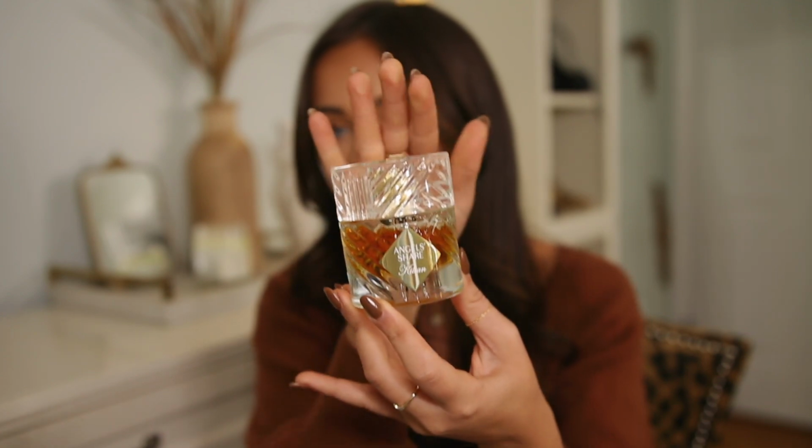Not only is the bottle the most beautiful perfume bottle I've ever seen, it looks like a little whiskey glass, and I believe that's what Angel's Share is. It's some sort of whiskey term that I don't really know about because I don't drink whiskey. But the best way I can describe this is a sexual Cinnabon. Like the little shop in the mall that makes cinnamon buns, and you walk by and you smell that smell. That's what this smells like.